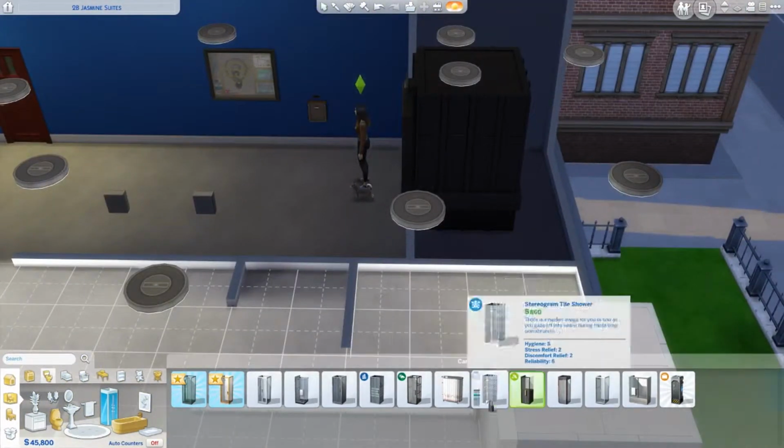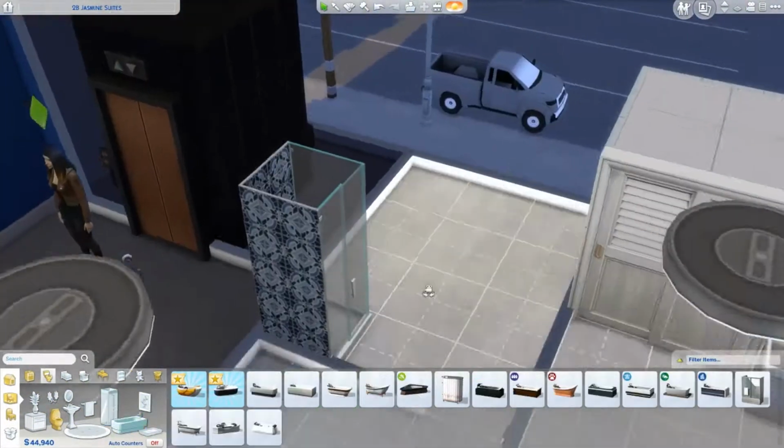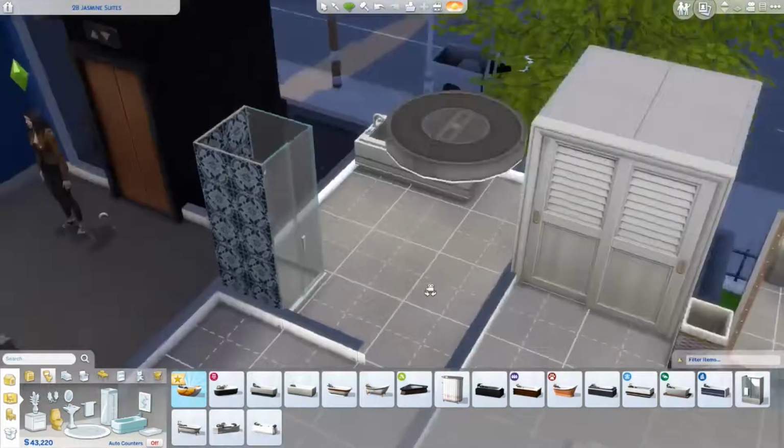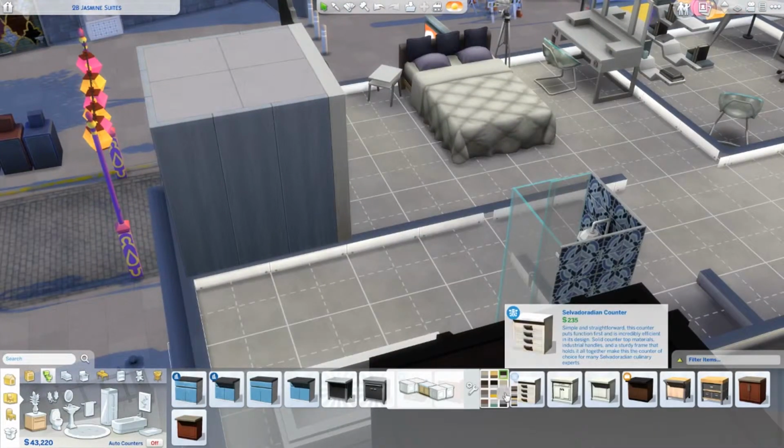In the actual game though, I do change things up a little bit. I did add a piano for my sim, and what else did I add?